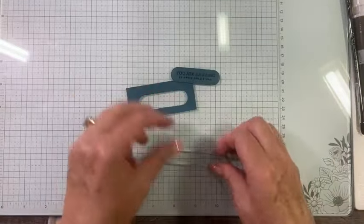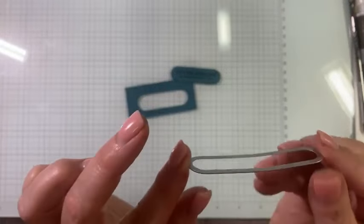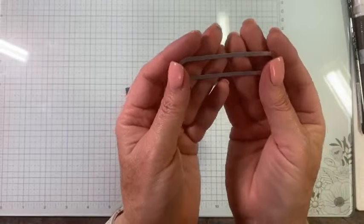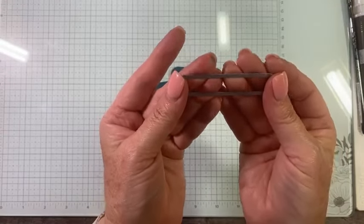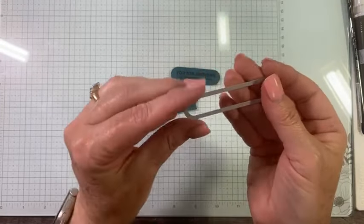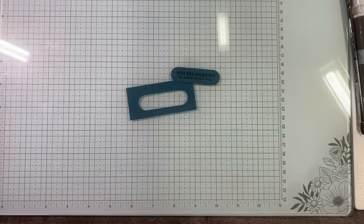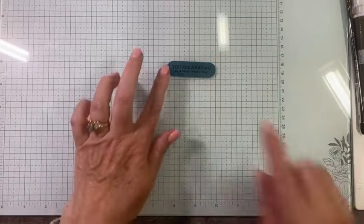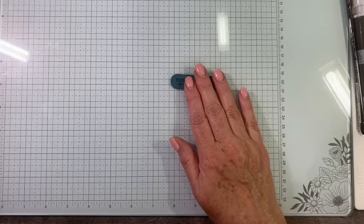Now, if your die does this, when that happens, gently put your fingers in the middle with your thumbs on the end. Give it a very soft little press in the center, and that will straighten that right back out. Super simple. All right, now we have our sentiment, and we're going to add this to our card.